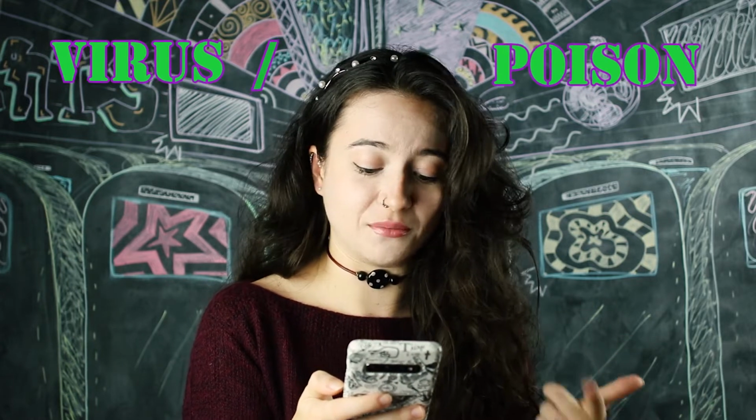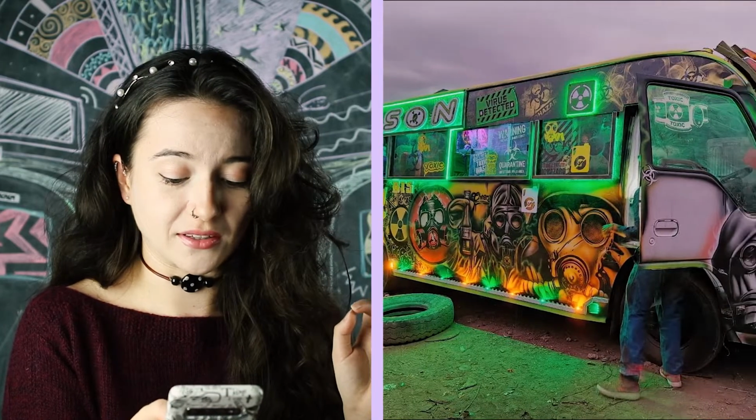I thought we'd start with something a little topical. Last year we had the COVID bus, and this year it's virus/poison from Dandora Route 32. Just for some context, this is what the exterior looks like, because the interior looks like this.